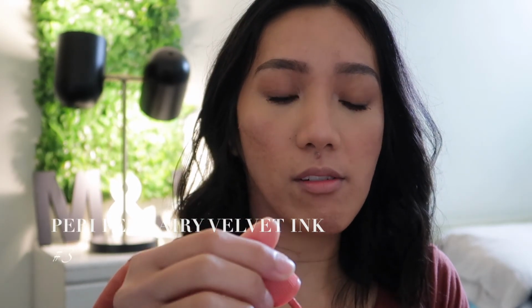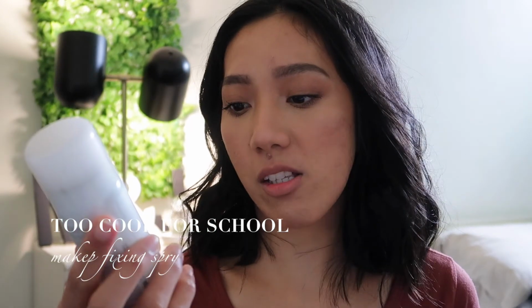For lips, I don't wear lipsticks anymore, so I have been loving this Peripera Ink Airy Velvet. This is a lip mousse lip tint. I have used this as a blush and I actually love it. So what I typically do, I just dot it on my lips and then kind of spread it out with my fingers. Last but not the least, I'm going to set my face, and I have been loving this Perfect Makeup Fixer from Too Cool for School.